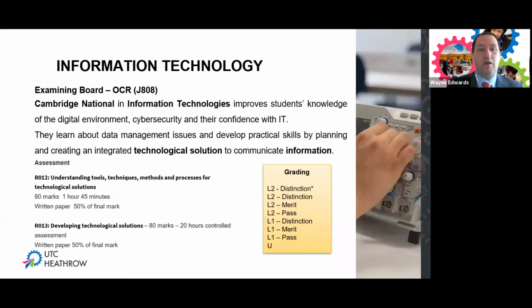The second unit is a 20-hour controlled assessment. As part of that, you're given a task, then you have to go through project management stages of how to complete that task, and write an Excel spreadsheet, and then write a database based on what you are given in front of you.